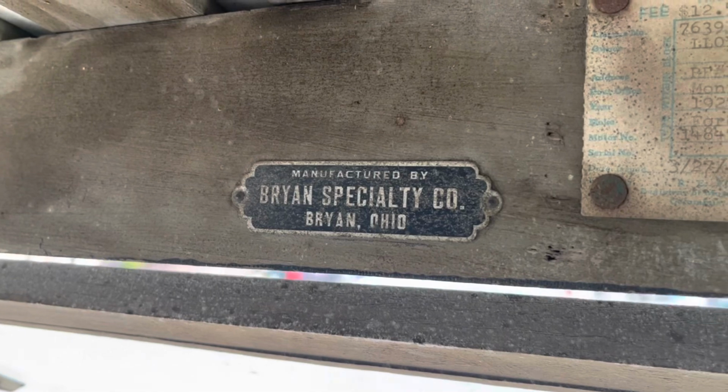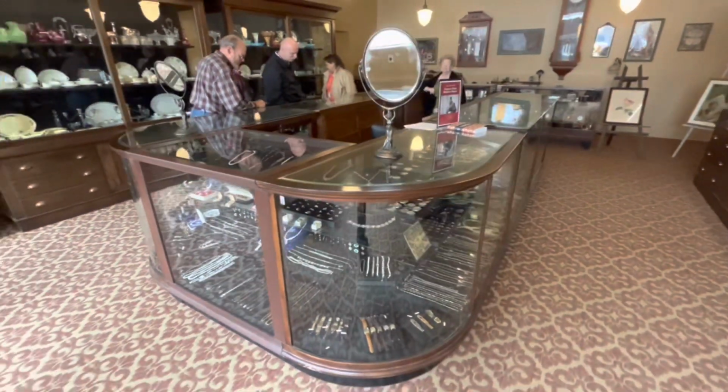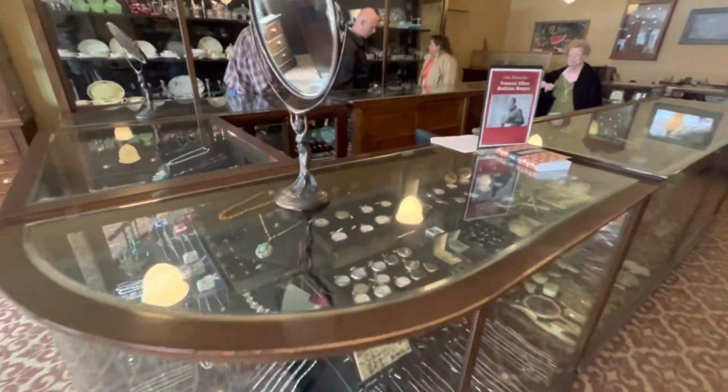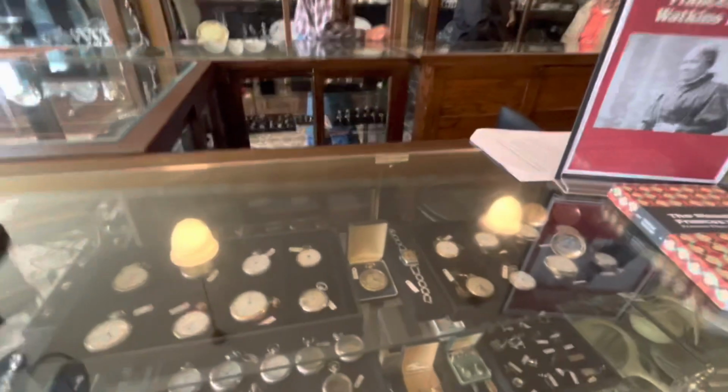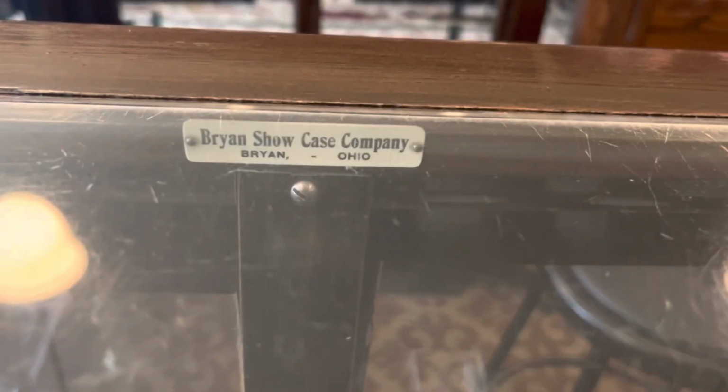The cab is made by the Bryan Specialty Company in Bryan, Ohio. The village has a lot of store fixtures pulled from the surrounding area, so there are 3 stores that have cabinets made by the Bryan Showcase Company in Bryan, Ohio, the same company that made my truck cab.